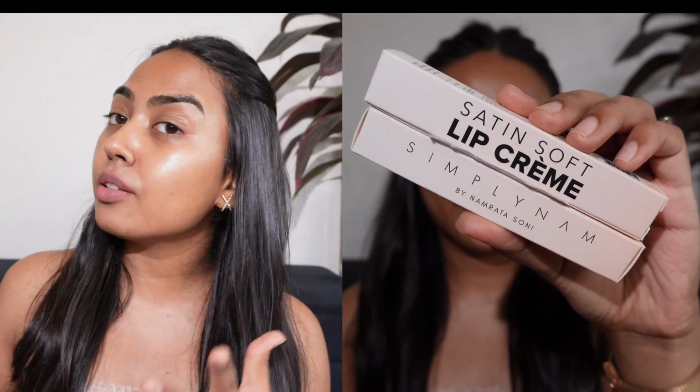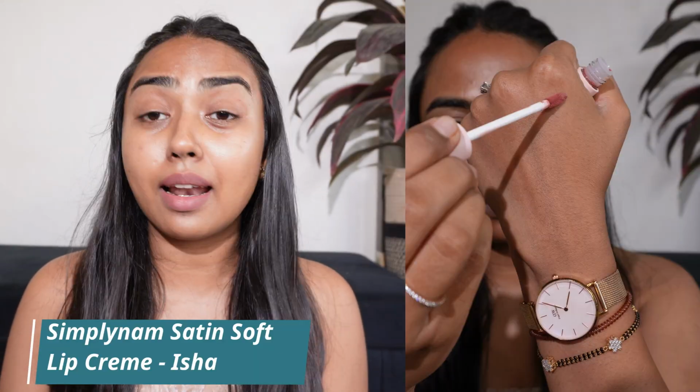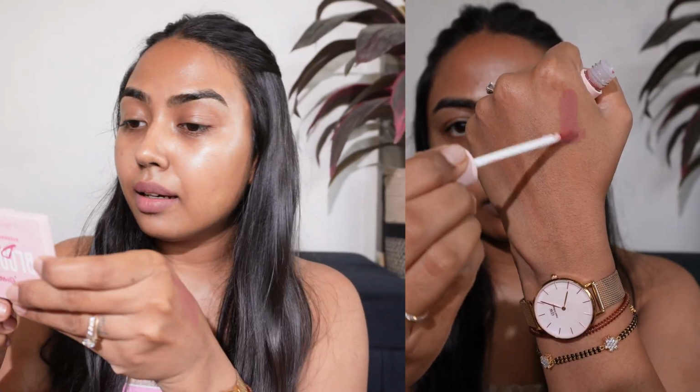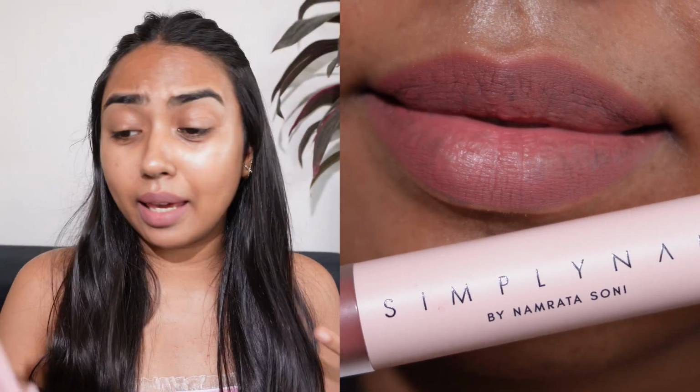I picked up two shades. It is known as the Satin Soft Lip Cream and the colors I chose were Isha and Roselin. So that is the shade Isha on me right now, which is described as an almond pink color, and I would give it that. When you apply it fresh, it is slightly muted and a little brighter, but as it dries it goes to a deeper shade. Now you can see more of brown with hints of pink in it.